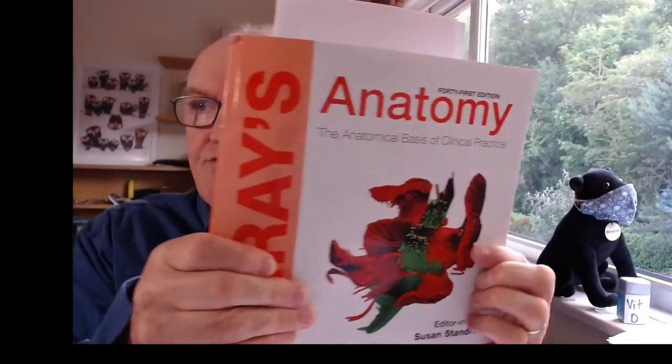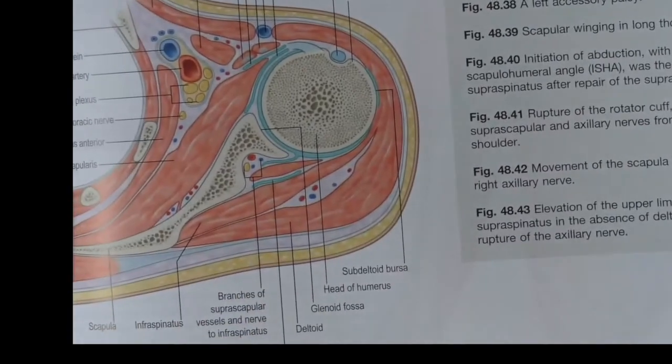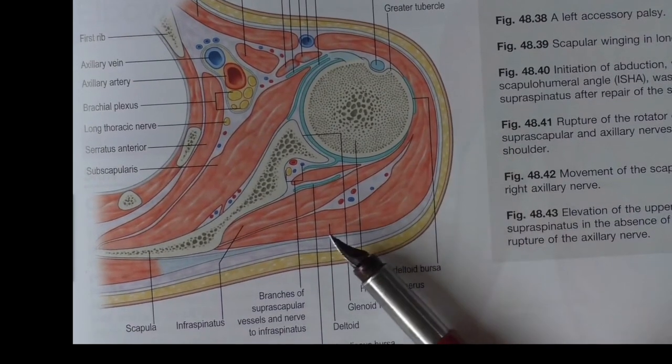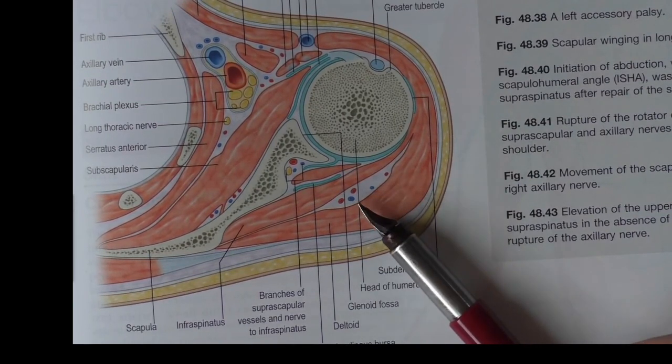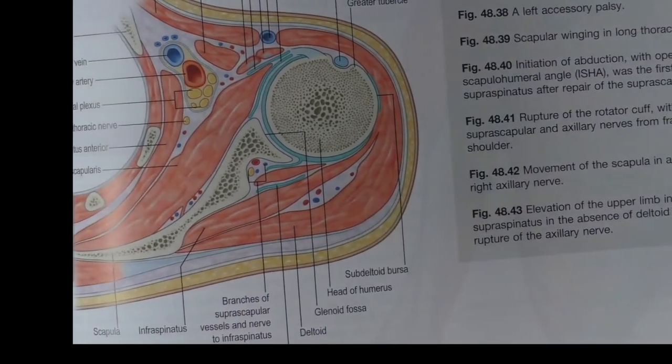Is that true? Well, when you want to know about anatomy, you get this book out, Gray's Anatomy, 41st edition, which I think is still the latest edition. And you look up the relevant section. This is where you go for your definitive anatomy text. And then you look at the relevant diagram. And here we see one. So here we see the deltoid muscle around here. This is high up in the deltoid muscle, but here we see this bundle, and these dots are arteries and veins. And anatomical variations means that these could sometimes go down further.